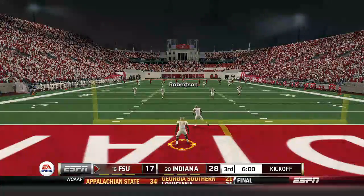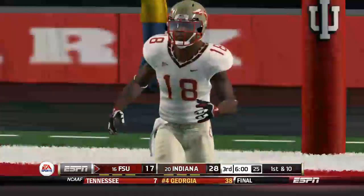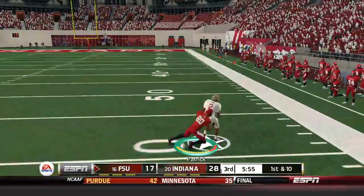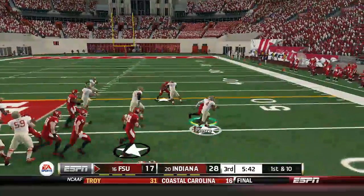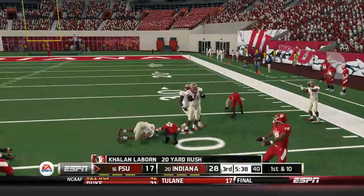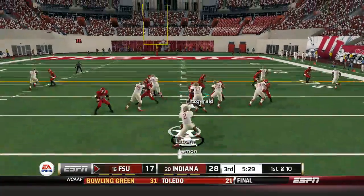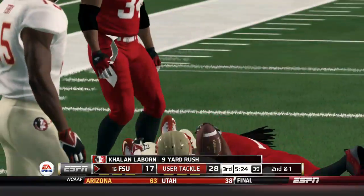He sends this one deep. This one's going to be down in the end zone, back in the game. Now he tries to buy some time. Room around the corner. He takes off. Tackle at the 39. And he's taken down at the 29-yard line.